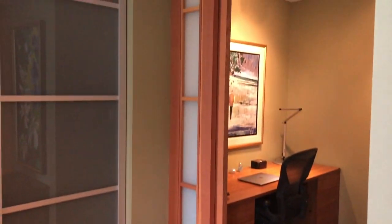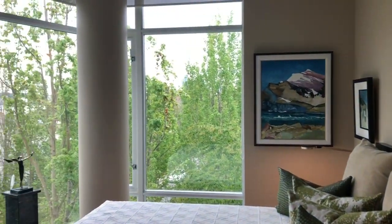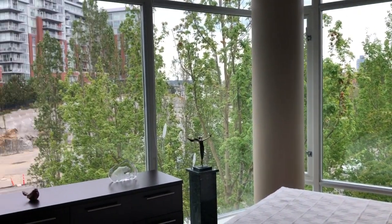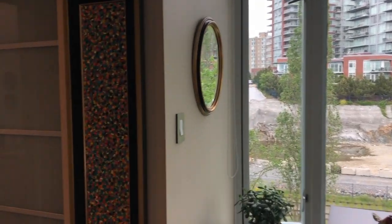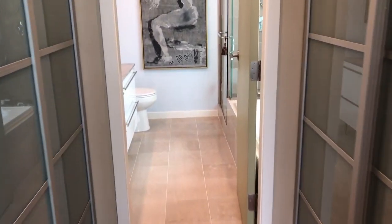You have this lovely den and entryway with a nice sized closet before we walk into the bedroom, which faces east. Look at the big corner of windows again. You're only going to get this in the corner units. It's absolutely beautiful. Double closets and a very large ensuite.